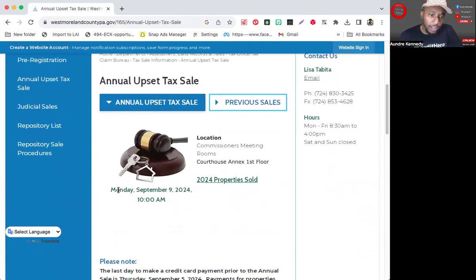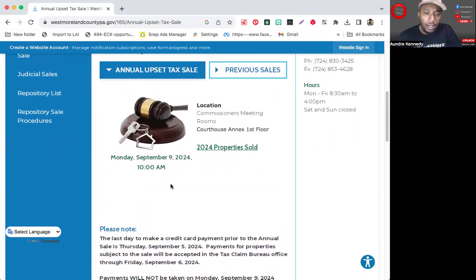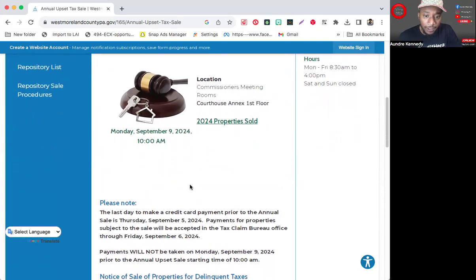Okay. Now you can see here, once per year, this sale is held. Okay. Monday, September 9th, 2024, 10 a.m. Okay, this is where I bought my property for $6,500 at this tax sale, Monday, September 9th, 2024, 10 a.m. Okay, obviously, we're past that date right now, so we wouldn't be able to buy any properties at this point in time. We would have to wait till the following year, 2025, and they're going to upload a new tax sale list.